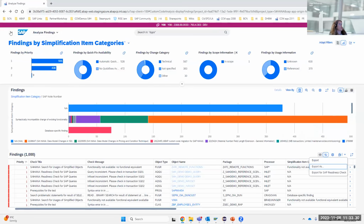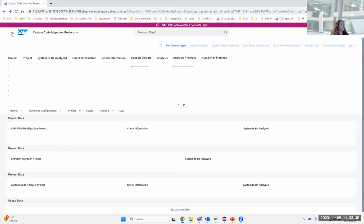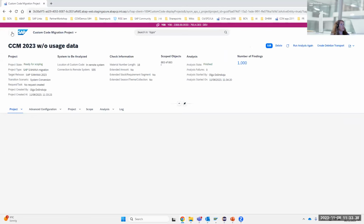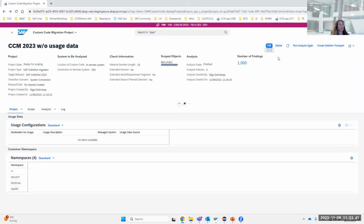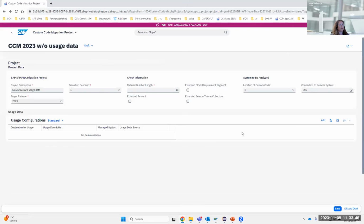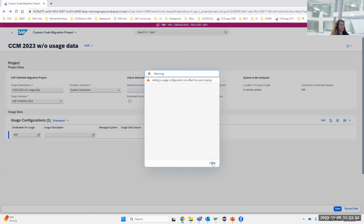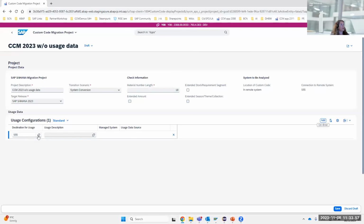So how to do this? If we now go back to the initial view of the project and press the edit button, you can add, in this area below, the collected usage data just by pressing the add button. You select the system, where of course the RFC destination and Cloud Connector must be set up to this system. This is the system S55 where the usage data was collected.